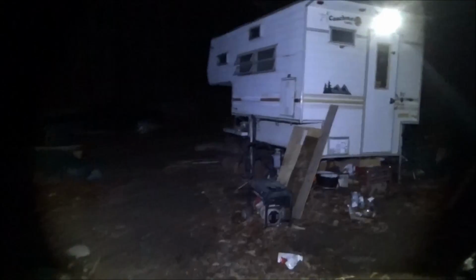This is just awesome. I can see the trees back there. I can see every detail. This is the most incredible light. I'm going over to shut off the generator.